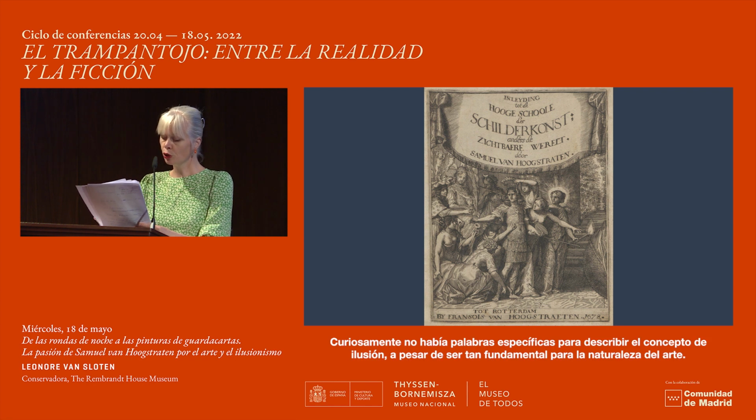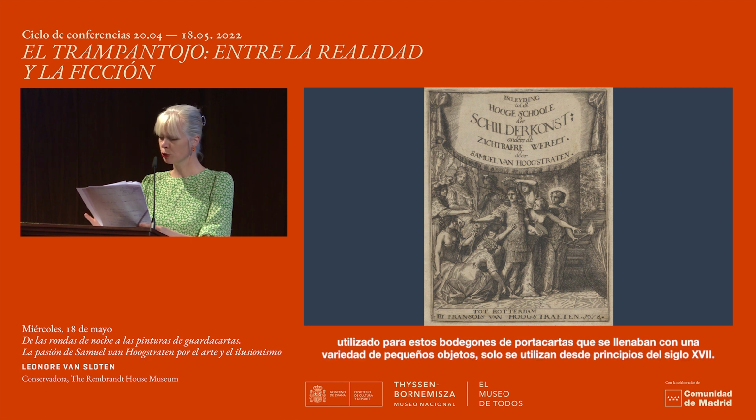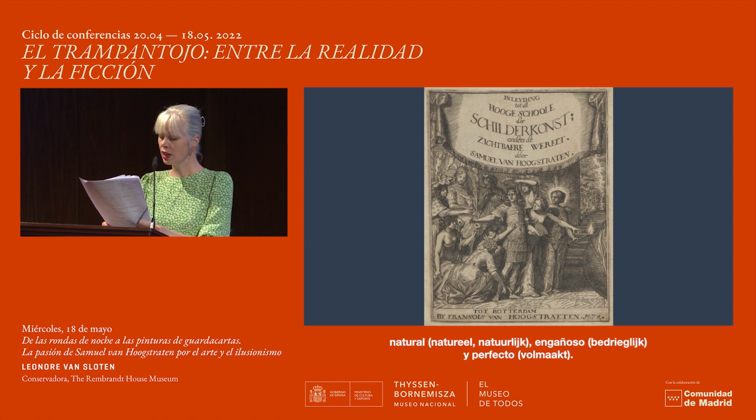Interestingly enough, there are no specific words to describe the concept of illusion, even though it was so fundamental to the nature of art. The terms trompe-l'œil, deception of the eye, and quod licet, Latin for whatever you like, which was used later for the painted letter racks filled with a variety of small objects, have only been used since the beginning of the 18th century. In the 17th century, the Dutch discussed quality standards of works of art by means of words like natural, natuurlijk in Dutch, deceptive, bedrieglijk, and perfect, volmaakt.